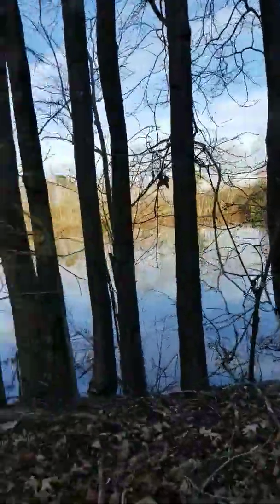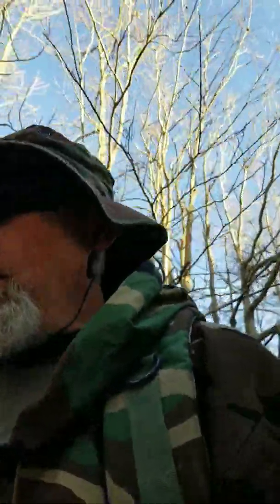The other pond, I know this one has fish in it. It'd be interesting to do some trot lines or something there this spring, this summer, when I get an opportunity. Like I say, I work on a farm, so the opportunity to do things of that nature is very slim.